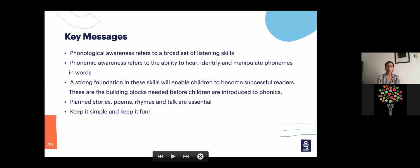And remember, reading is about what the word says and what the word means. So really planning your stories, planning your poems, planning your rhymes, and your talk are all an essential part of it. And lastly, ultimately, keep it simple, keep it really simple, and keep it fun.